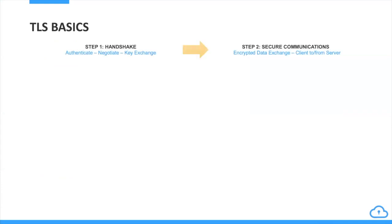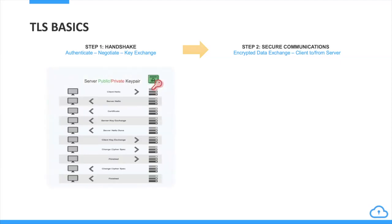To do that though, let's make sure we cover the basics. I've done this before. The way we see it, it's fairly simple. TLS has two components. There's the handshake, whose purpose is to authenticate, negotiate the cipher suite, and ultimately go through a key exchange. And then you move to secure communications, bulk encrypted to and from between a client and a server. What that looks like is a public-private key pair on the server, and you go through a handshake. I think this is a 1.2 basic RSA handshake.